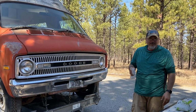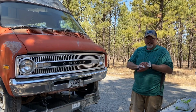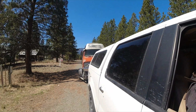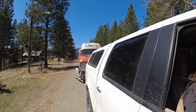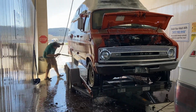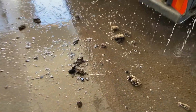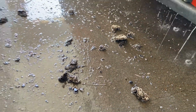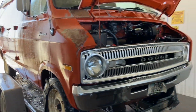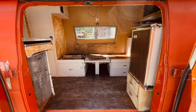It's all loaded up. Now for the trip back to Kalispell. We got back to town and figured it was a good idea to hit the car wash and clean this thing up while we still have it on the trailer. This is a 1972 Dodge Tradesman camper van.